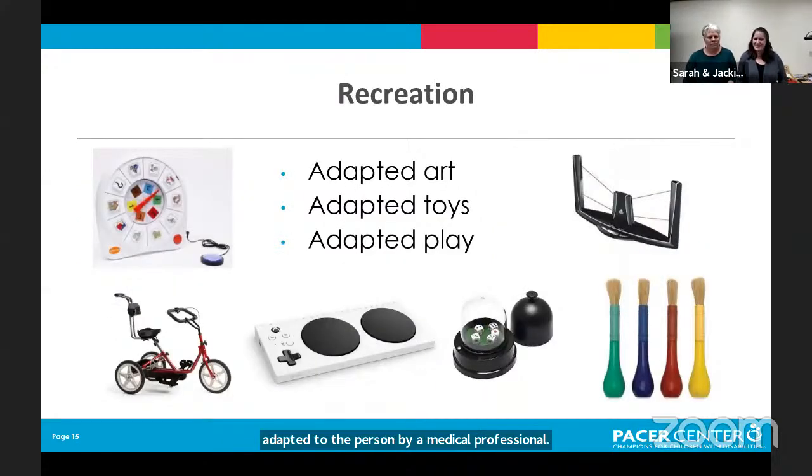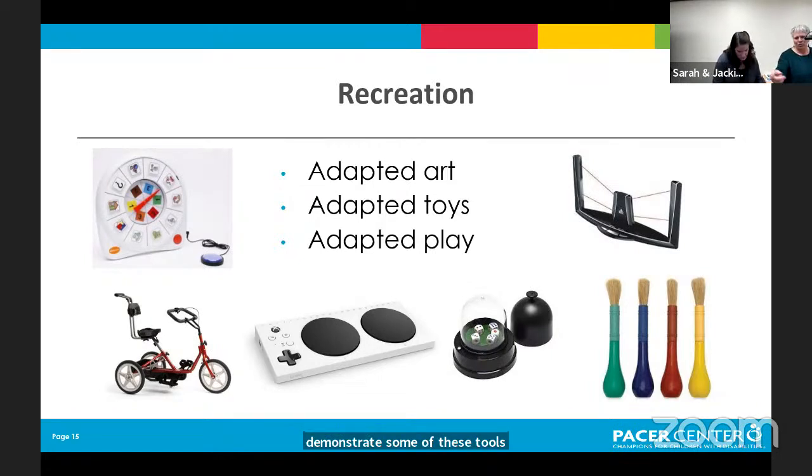Yeah, we don't have anything to show for that, but we thought we'd go over an overview. Now here's where the fun part happens. We'll demonstrate some of these tools. Oh, do you want to just talk about it first?